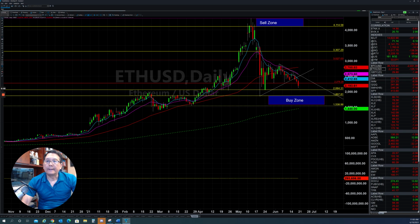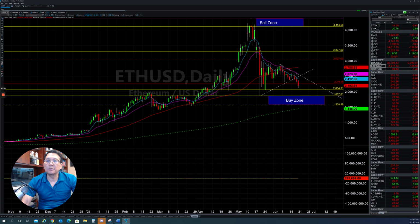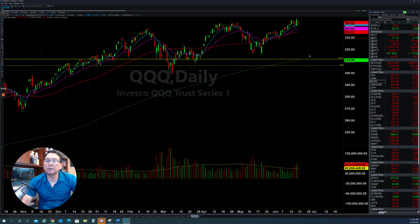Okay, and if you look at the QQQ, which is technology stock, they are trying to break through this level here. If we can push it up, the technology stock still has room to move to the upside.